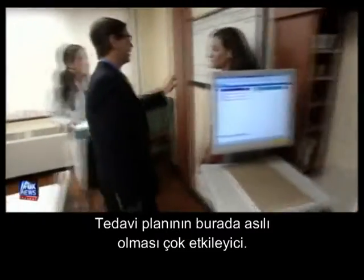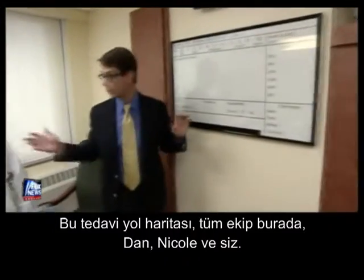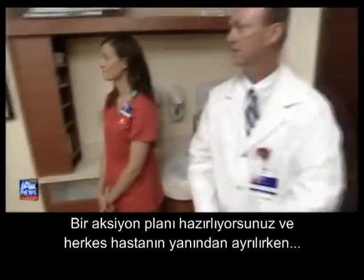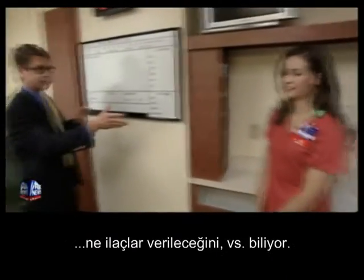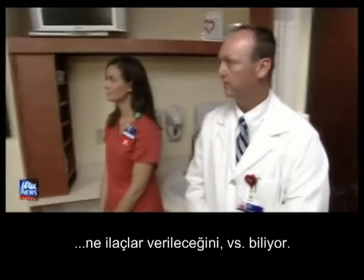So this is fascinating, what you have up here. This is the map. So we have the entire team here. We've got Dana, Nicole, yourself. You're making a plan of action, and you will know when you have finished seeing the patient and the doctor's got a plan. You all know what's going to happen next. Exactly, in terms of how you're going to routinely care for them and what meds you're going to prescribe. And I'm already doing therapy planning.